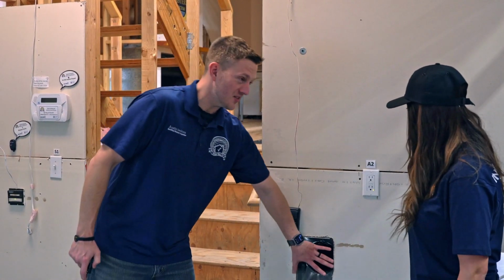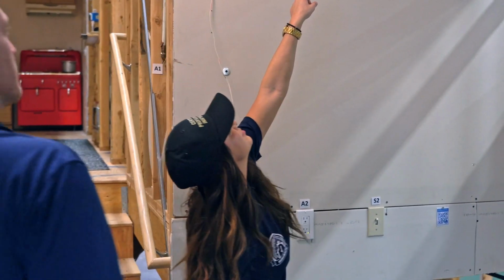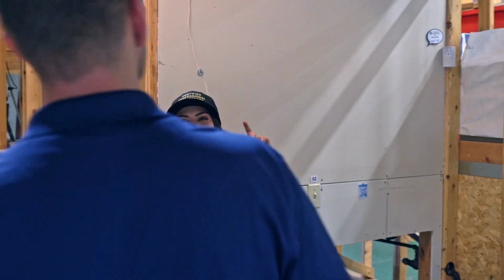What is wrong with this garage? Well, obviously you don't want an HVAC distribution right here. Oh, look at that. That's not good. Well, that's the garage door opener. But why is it up there? They probably didn't want to mount it on the wall.